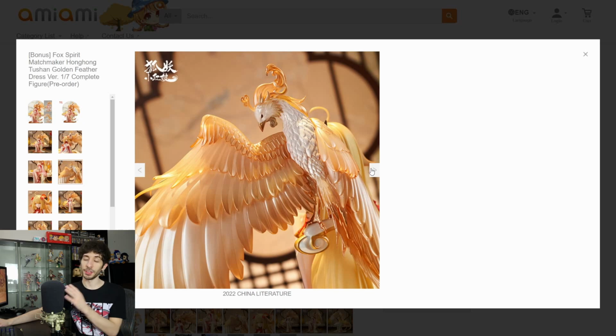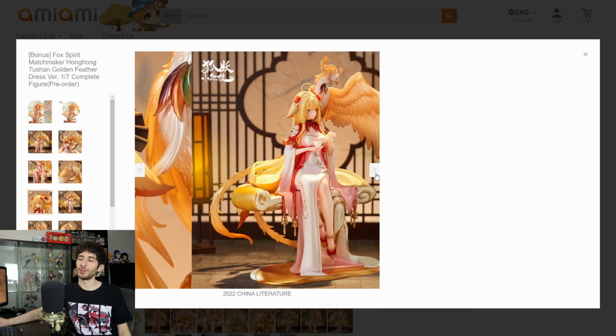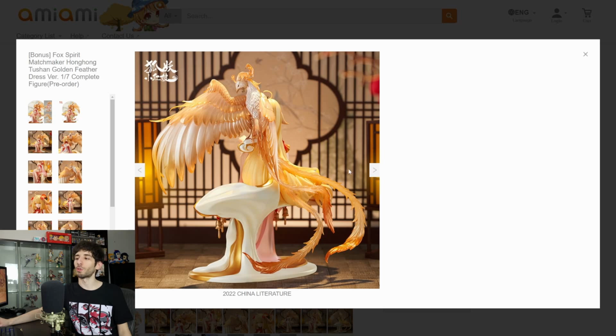The Phoenix. This thing is gorgeous. Let me find images of this Phoenix from the back because the sculpt is crazy. Look at these feathers that just go all the way to the bottom of the base. Do birds have tails? Would you call that a tail? I don't know. Either way, gorgeous. And honestly, the paintwork on this thing is awesome.